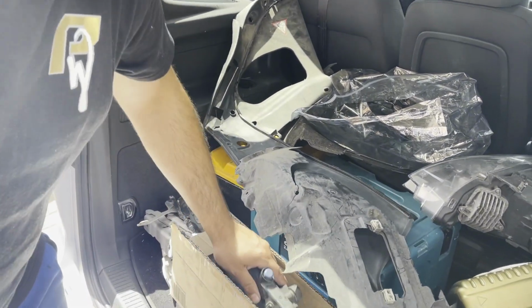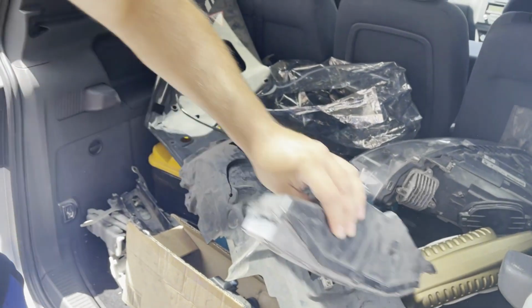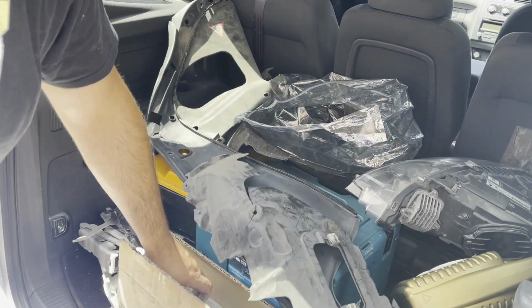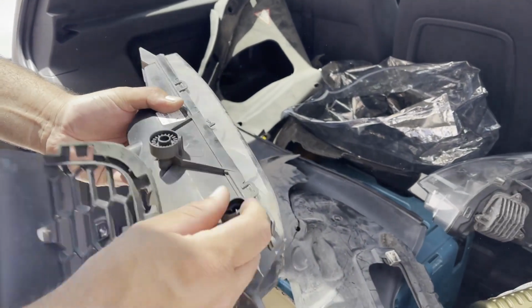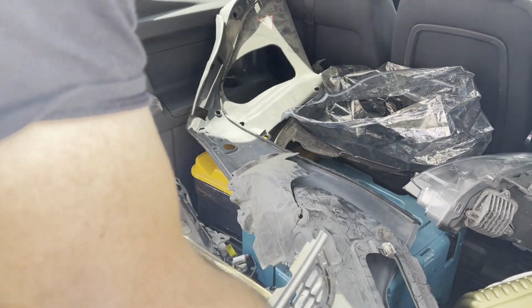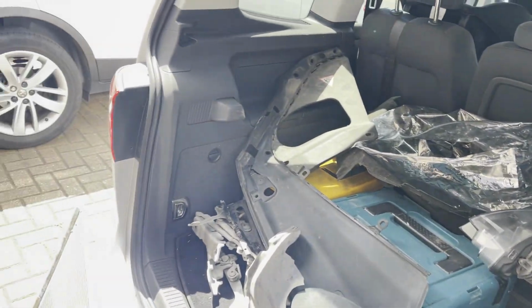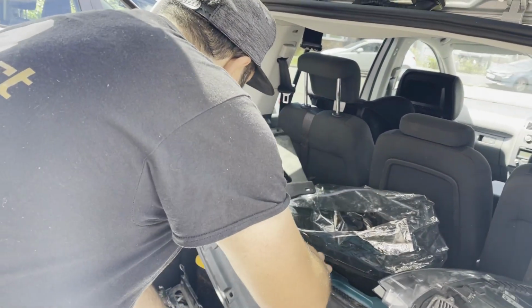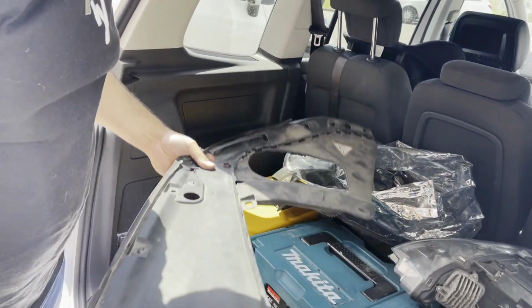And also I did have another light. My original light was a little bit scratched up and a little bit damaged from inside. So we decided to get another fog light, which is that one right there. All nice, no damage on it. So we've got that. Stick that in there. So that's been bought.